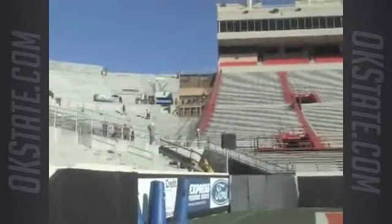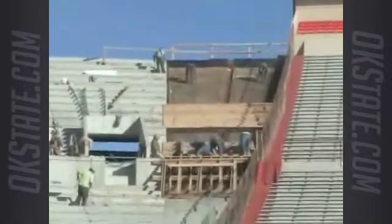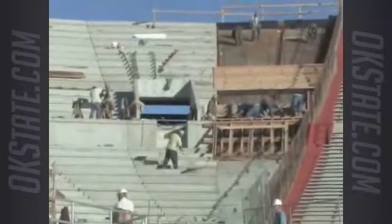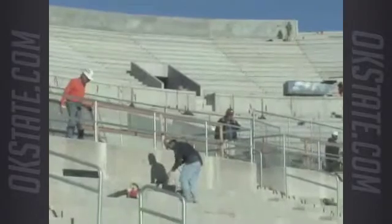Okay, we're down here on the field now looking back up at the bowl. Most of the precast has been installed. We've got a few pieces to put in yet, but for the most part it's all there. Doesn't mean it's all anchored down and complete. We're still welding and making connections underneath the stadium, but it's not going to blow away unless we get a really good wind.